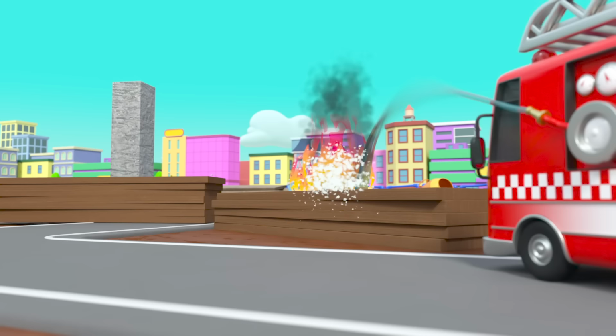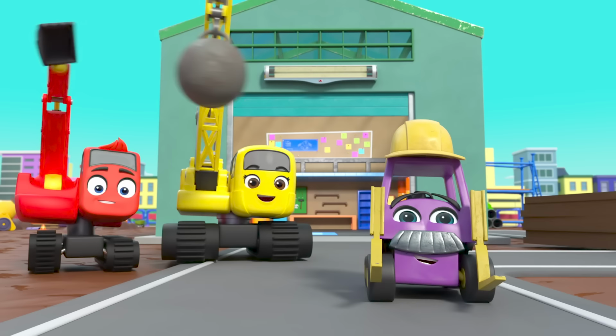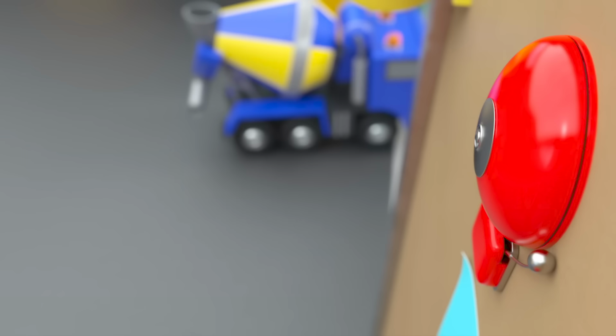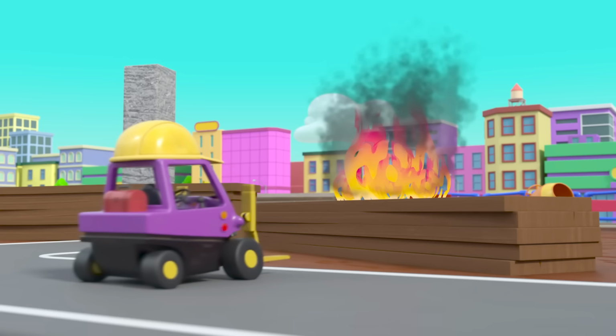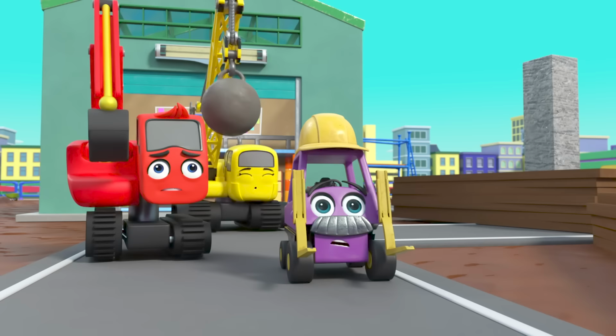Sure she can. Phew! Hooray for Ashley! And off she goes to help some more people across town. Bye, Ashley! Thank you! Oh no! Another fire started. And there goes the alarm! It's even bigger this time! Where's Ashley the fire truck? Oh no!